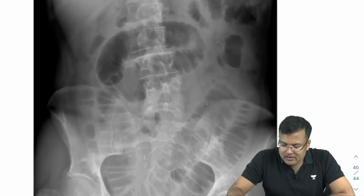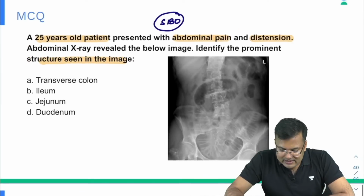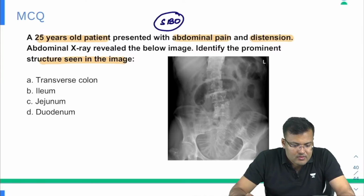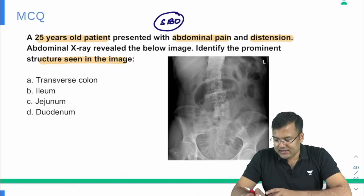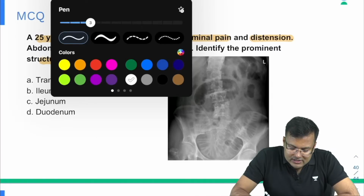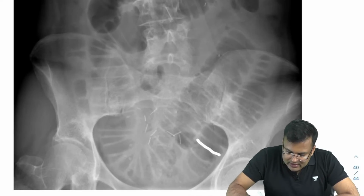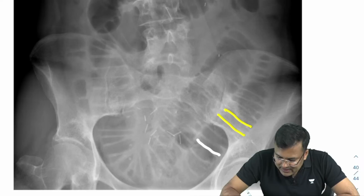Clear? Can you see this? Which bowel is this? What is the characteristic finding? Yes, tell me guys. What you can see in this X-ray? Very good. Yes, very good. So here, what you can see? Valvulae conniventes. Clear? So this is valvulae conniventes. Here you can see there is circumferential ring pattern. Can you see guys? These are circumferential ring pattern.